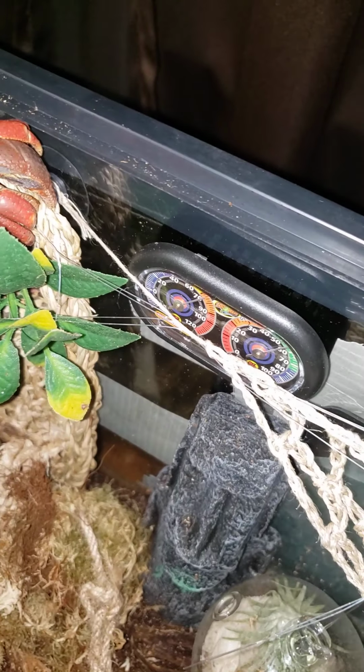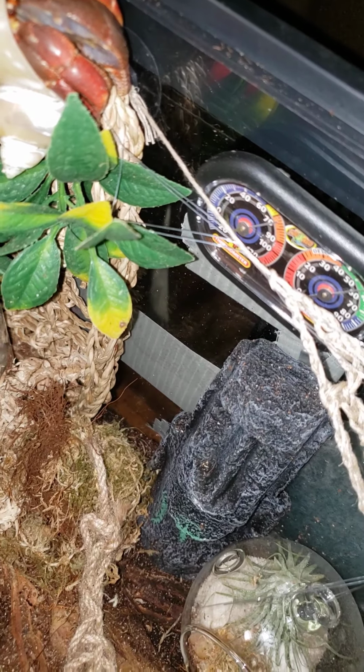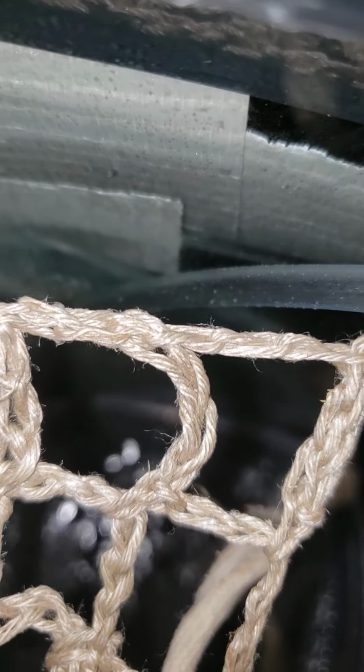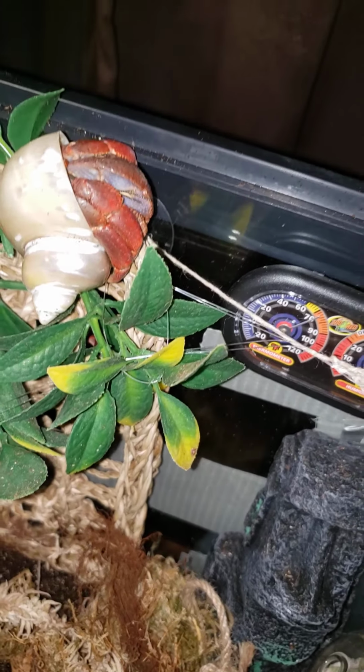I'll say the 2 babies that are still in their original shell, I think Houdini has chain shells. I'm pretty sure that's Houdini. I'm not 100% sure though. Quark and Boson are kind of hard to tell apart. They are both the same exact size. I do not see Quark and Boson. Does not mean they're not in there though, guys.